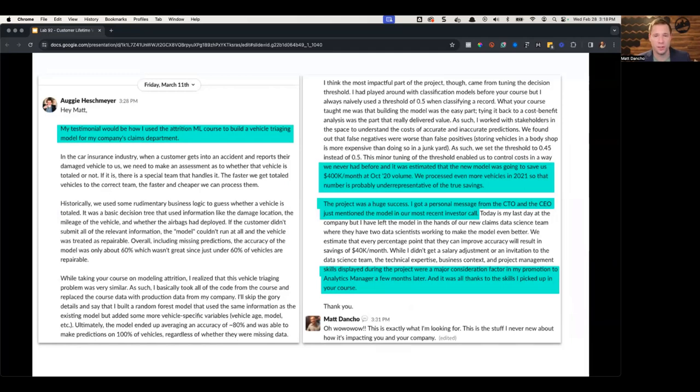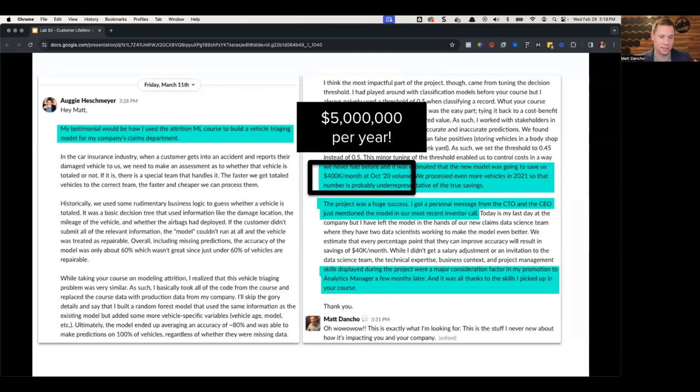you need to ask yourself, what's this course going to get me? Well, here's what it actually did for Augie. He's a student of mine. It saved his company $5 million per year. And he says here, "The project was a huge success. I got a personal message from my CTO and the CEO mentioned the model in their investor call. The skills displayed during the project were a major consideration factor in my promotion to analytics manager a few months later."